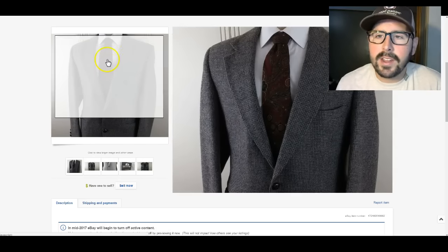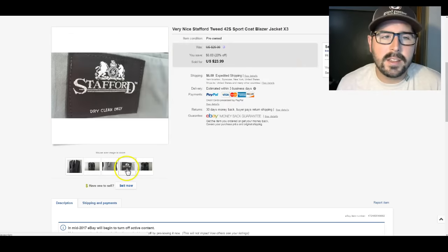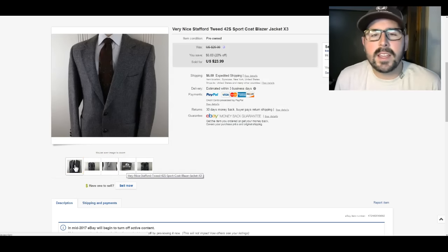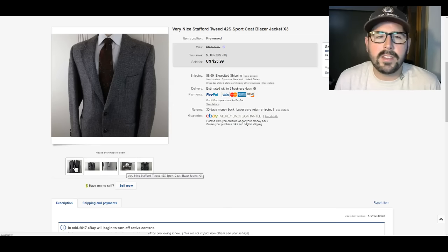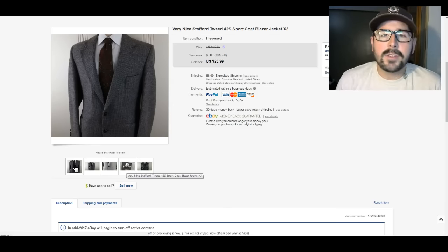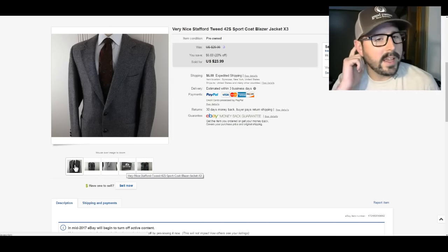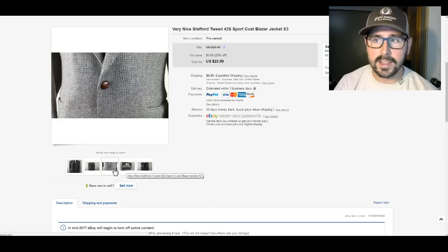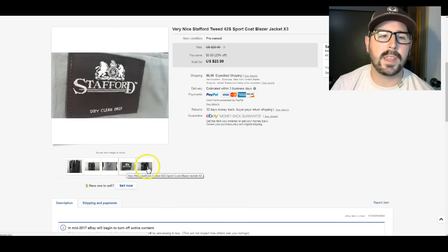The next one we have here is a Stafford tweed. You guys have all seen this. These tweed jackets will take a little while to sell. This wasn't huge money, but I can usually pick these up for $2.50 to $5, and they do sell to the right buyer if they're in good condition. If the buttons are nice and not worn, they're worth picking up.